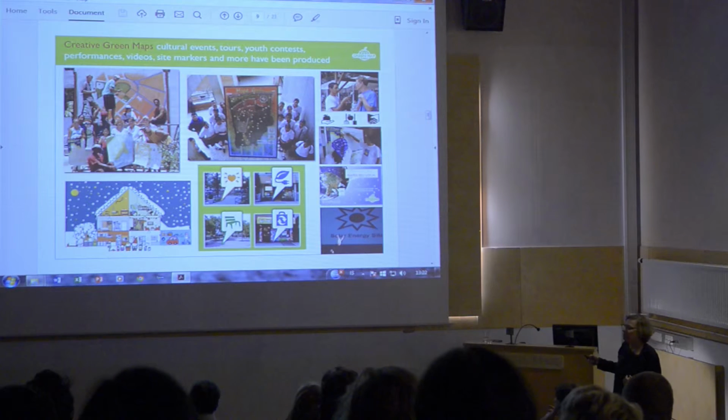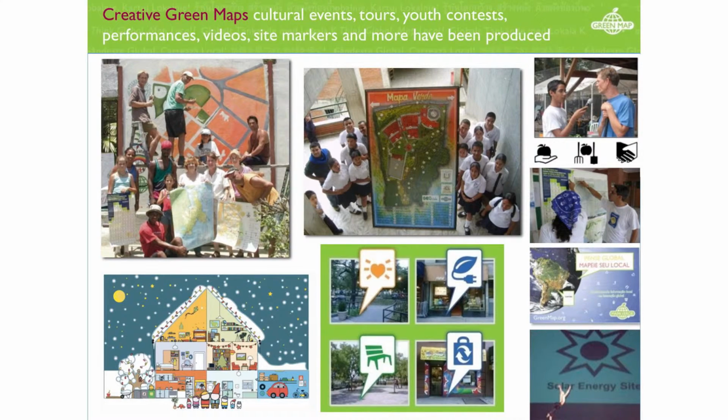We encourage the making of other kinds of cultural expressions using the iconography and the story. Perhaps you've seen this exhibit in the other room that's looking great. I love how the interior of the house was green mapped. This is one of my favorites over here.